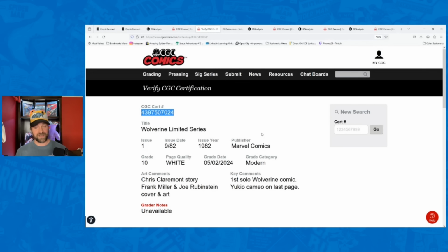What people are doing, my guess, is they're either getting a bunch of super high grade copies, or maybe even a bunch of 9-8s, cracking them out, and then sending them all together in a single submission. So that you'll have all these books next to each other, and comparatively, some of them are better than others.